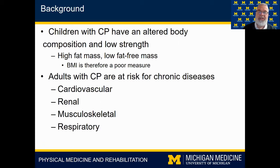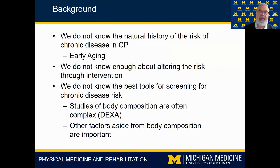Adults with cerebral palsy are at high risk for chronic diseases. The research in our laboratory has shown that they're at risk for cardiovascular diseases, renal diseases, musculoskeletal problems, respiratory diseases, and others. We do not know the natural history of the risk of chronic diseases in cerebral palsy. There's this phenomenon called early aging, which involves early functional loss, which is most likely related to these chronic diseases, but we really don't understand the history.